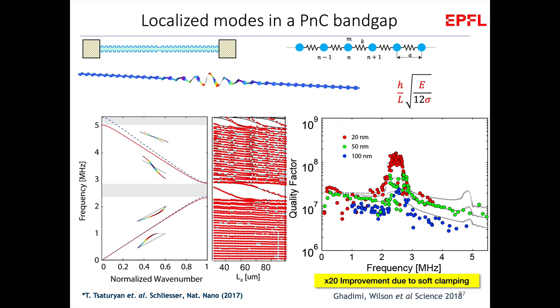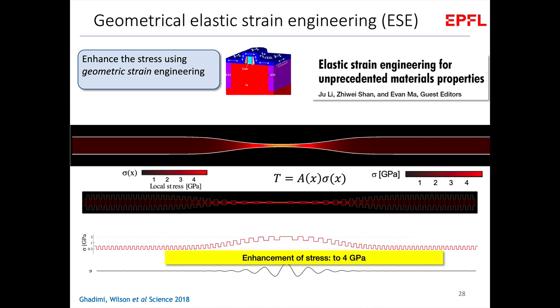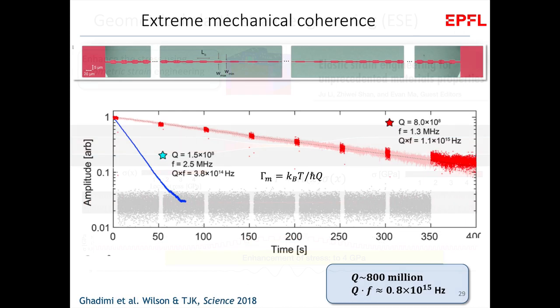Now, what you can do is use a technique from strain engineering that has been used in the semiconductor industry. You can actually take the mechanical oscillator and increase the local strain by geometrically shaping your string. And if you combine this with the phononic bandgap engineering, you can obtain stresses that are significantly higher than you can naturally obtain in a mechanical oscillator. Here we increase this strain to about 4 gigapascal, close to yield strength. And this allows us to make mechanical oscillators that have quality factors of 800 million even at room temperature.